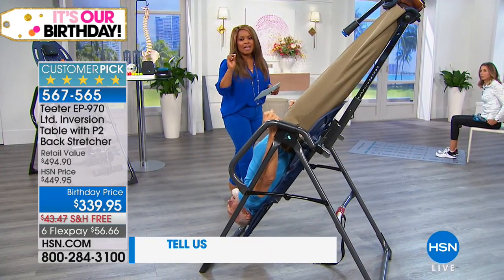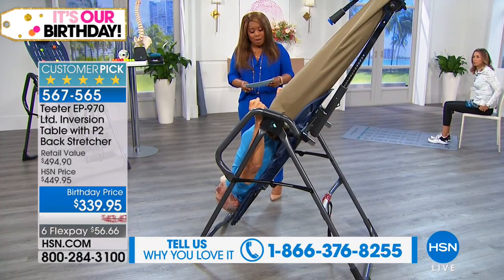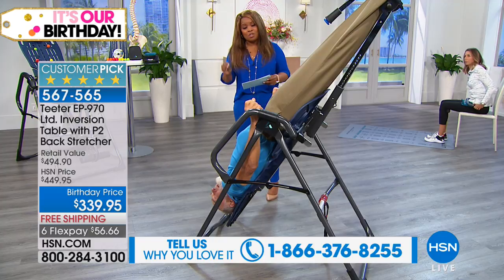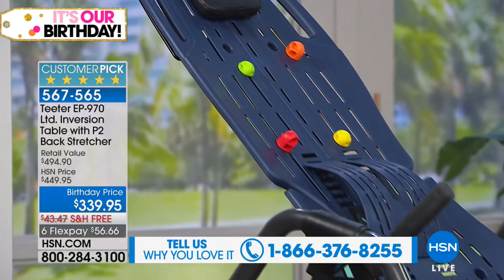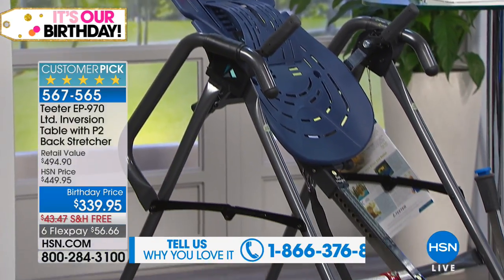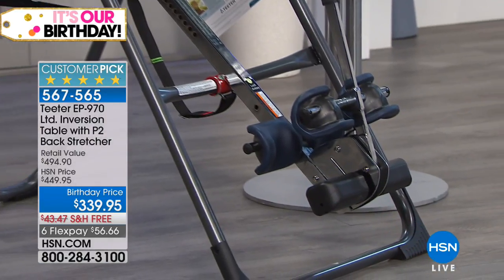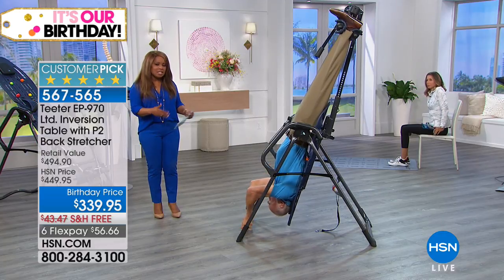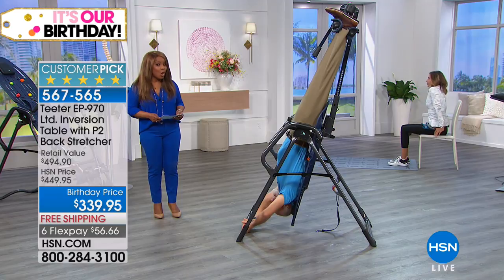Let's talk about why this model. This model comes with a 5-year warranty. This model is UL safety certified. It's one of the only ones on the market that's UL safety certified. It is FDA registered, and out of the box is delivered to your home 85% assembled. It's $339.95, and why that's important is because this inversion table normally is closer to $500.